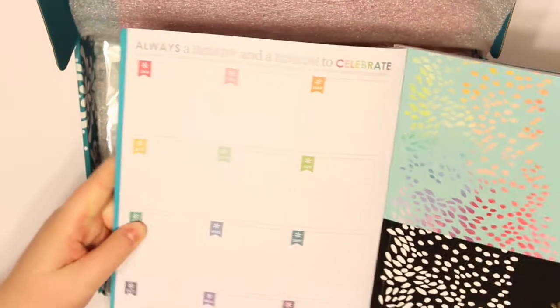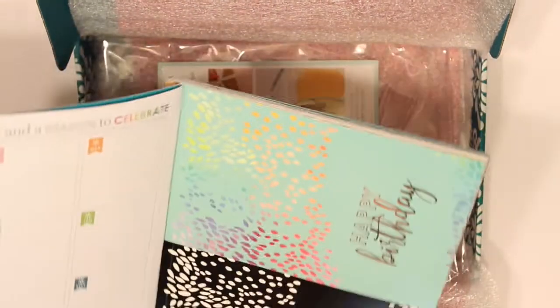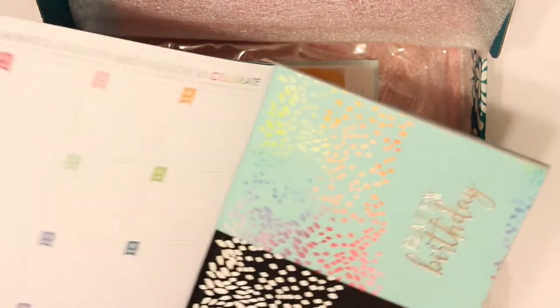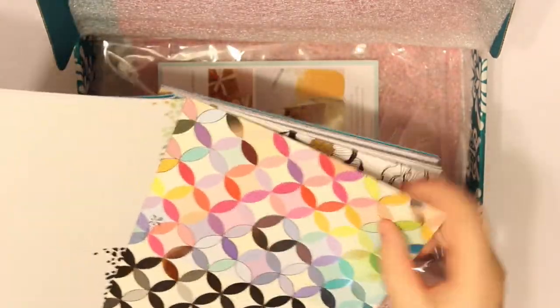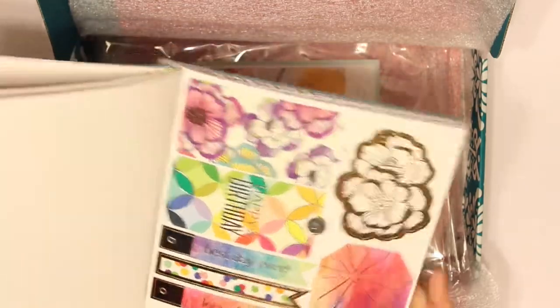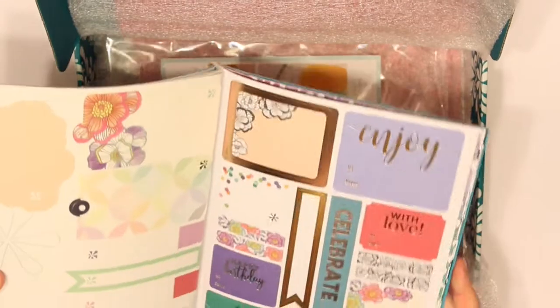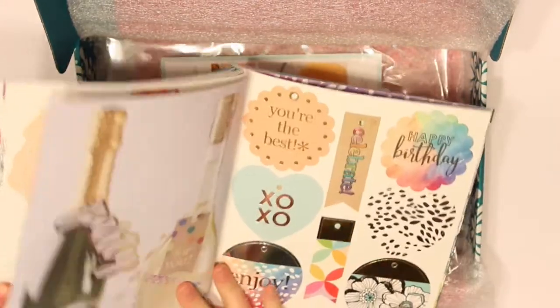So on this first page here, you get all of the months, probably to plan out birthdays. Here, these are cards. So you get a couple of birthdays. You get just some plain ones. Oh, these are thank yous. Then you get some floral ones. These are some gift tags. I feel like those are gonna pop right out. You get some more gift tags.